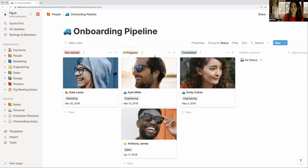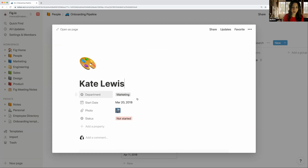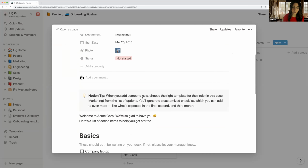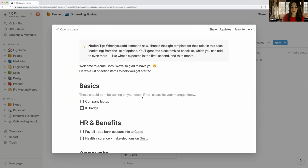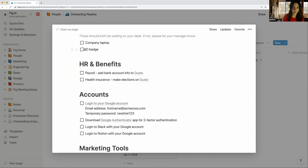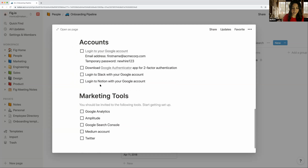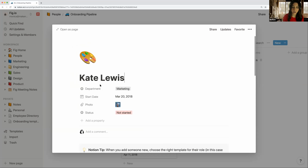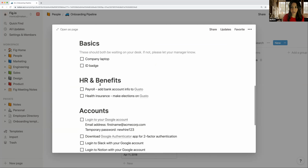So myself as the hiring manager or as just the people ops person, I have this zoomed out bird's eye view of all of the candidates that are currently being onboarded. And so I can open up the card, for example, Kate Lewis, who's on the marketing team. I can see that she's currently being onboarded, and maybe my part of the responsibilities is just to make sure that she follows these basic checklist items. I can share this with her, have her complete these basic checklist items, and then we're all done. It's not a whole 30-day board. It's just a one card situation where things can be checked off as they're completed.